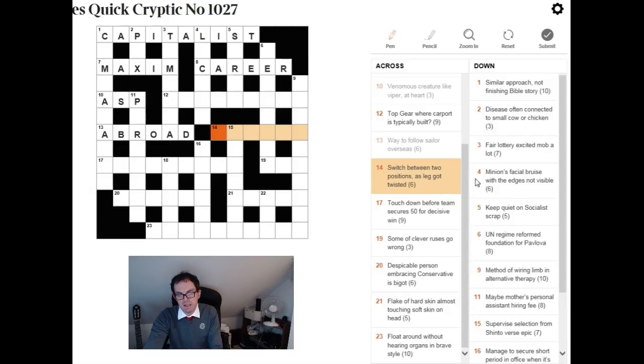Okay, so here, switch between two positions as leg got twisted. The only real instructional word in there is twisted, I think. And twisted, of course, sounds like we need to anagram something. We've got leg got as the preceding two words, so it looks like an anagram of leg got. It means switch between two positions. Pause the video if you need to. I'm going to write the answer in. Toggle.